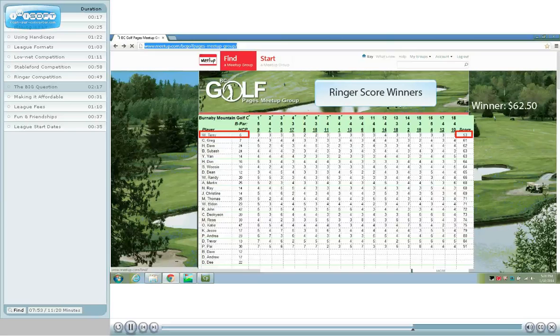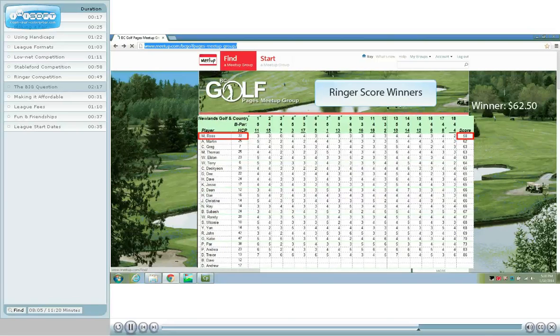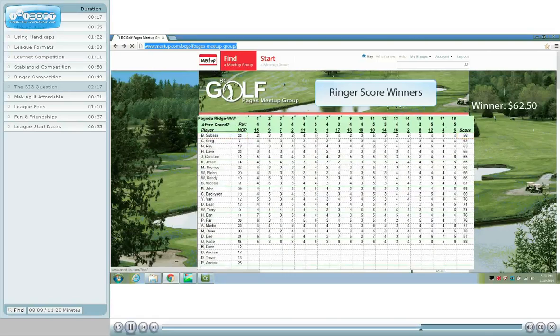Terry with a handicap of 6 won at Burnaby Mountain with a net score of 53. Parr with a handicap of 38 won at Golden Eagle with a net score of 60. Ross with a handicap of 33 won at Newlands with a net score of 58. And Subash with a handicap of 22 won at Pagoda Ridge with a net score of 56.